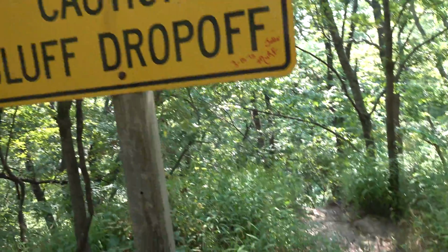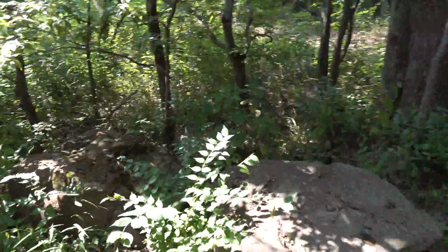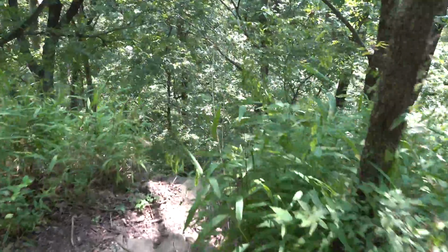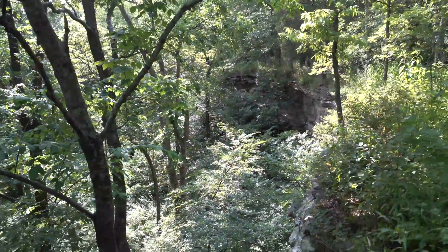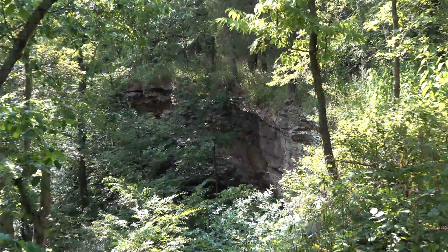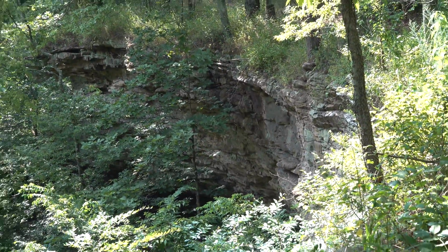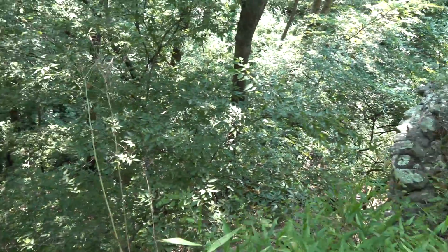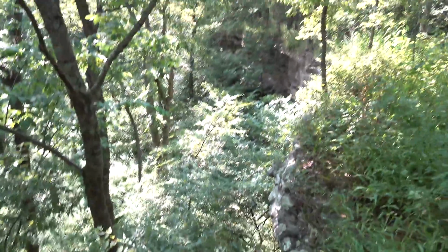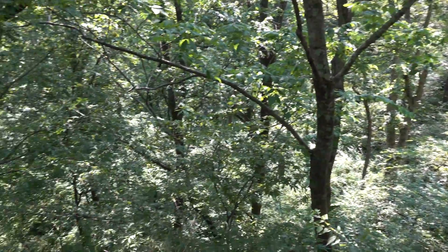Alright folks. Here at the Wildcat Bluff. Top of Wildcat Bluff. Here's the bluff drop-off. And as you can see, pretty high up. That'd be a pretty hard fall. And all sorts of cool bluffage. One of these days I'm gonna climb down below, in the fall preferably, and explore the bluff line, because I think it'd be pretty cool down there.